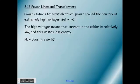So you remember, let's just say the resistance is constant. It's not going to change because you have the same kind of wire, so it has the same resistance throughout. But if you increase the voltage now, that means that the current is going to decrease.